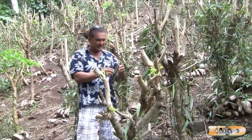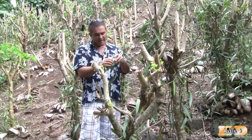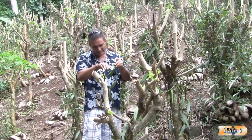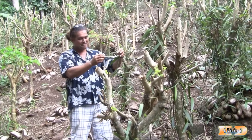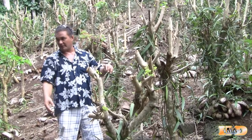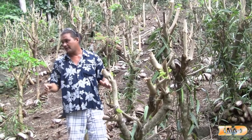So the flower starts here, like a little button. And then when it opens, you do the pollination, and then the flower is here. The holder of the flower is the vanilla bean. So the flower will stay there, die, and then the holder is growing and becomes the vanilla bean. If you don't pollinate that day, the next day, 2-3 days after, the flower falls off and you don't have a bean. So regular size is 1,000, 2,000 flowers a day at full production.